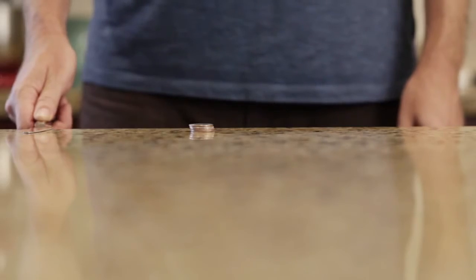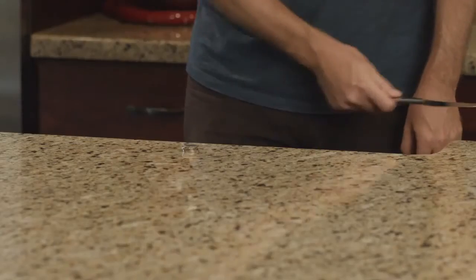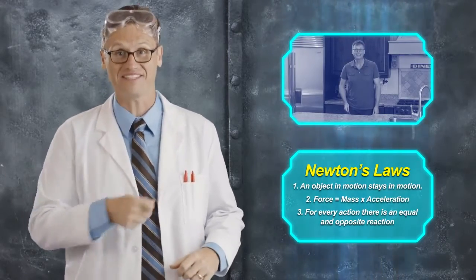With a swift stroke, pass the knife through the bottom of the stack, knocking out the bottom coin. It's magic. The magic of inertia. Try a few more times, but move the knife at different speeds.